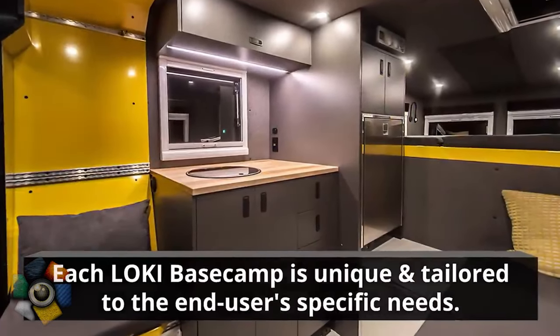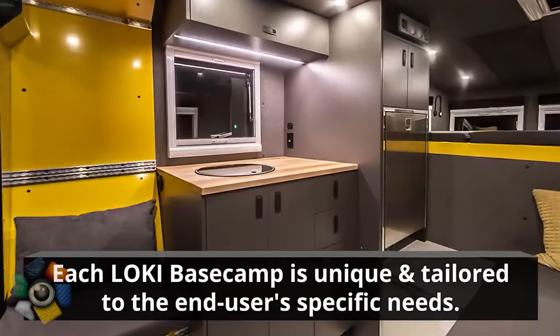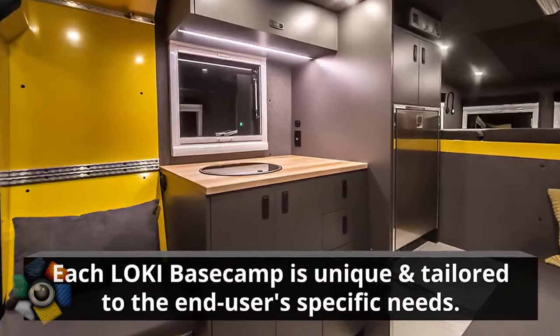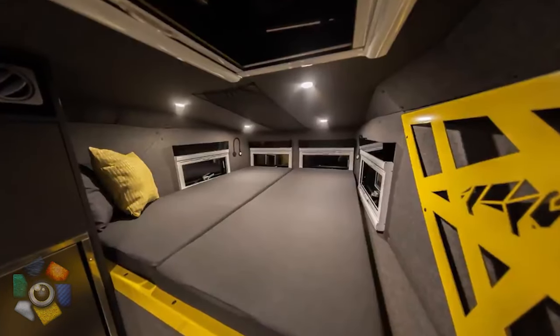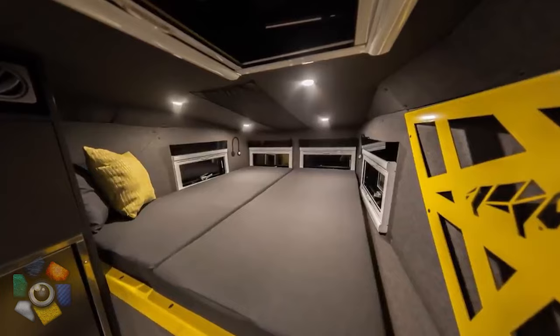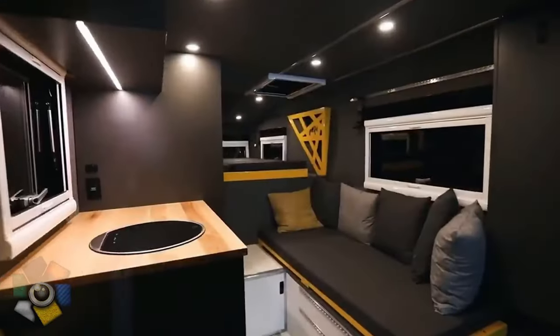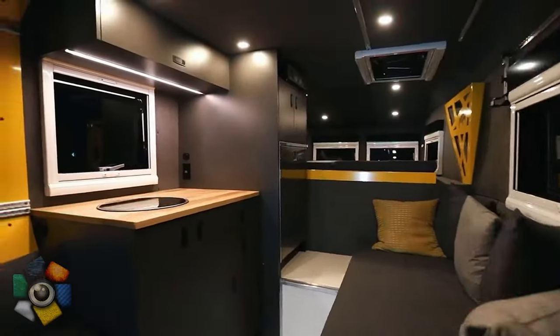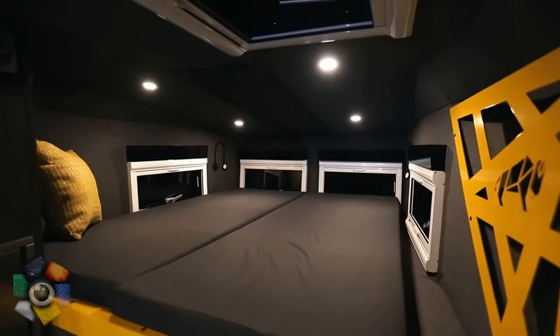Space isn't an issue either, with three storage cabinets and storage pockets located throughout. The over-cabin sleeping area is large enough for a queen-sized bed with USBs aplenty, and even a couple of reading lights. The lounge area is across from the kitchenette, and features seating that can be used for multiple purposes. There is also a small table that is removable for more space.